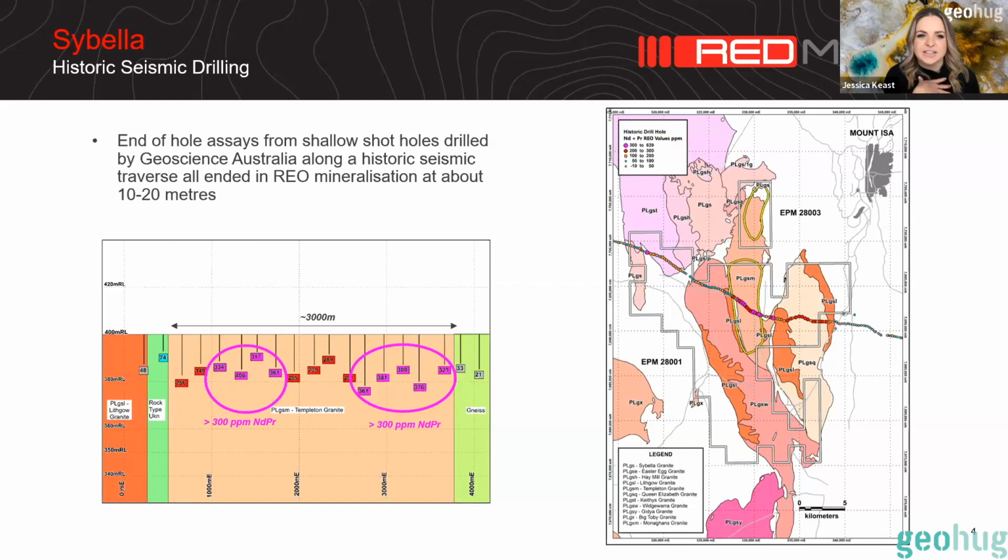Do you see this as a different style to Valhalla? The Valhalla, that's the uranium deposits. They are the uranium deposits hosted in the Eastern Creek volcanic basalt. So yeah, it's completely different. And this is rare earths, not uranium. I suspect there are rare earths in those Valhalla uranium deposits, but yeah, completely different. Nothing like it.